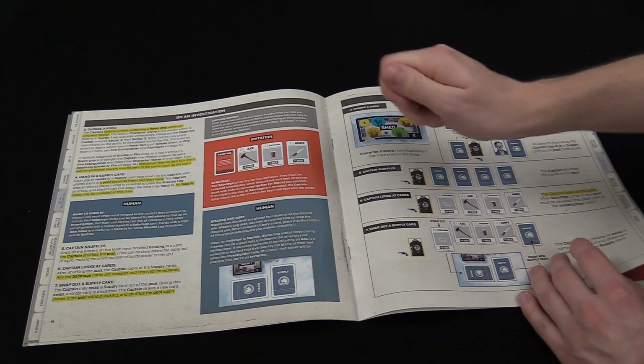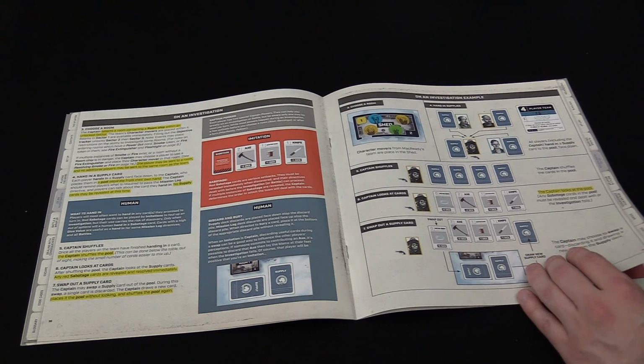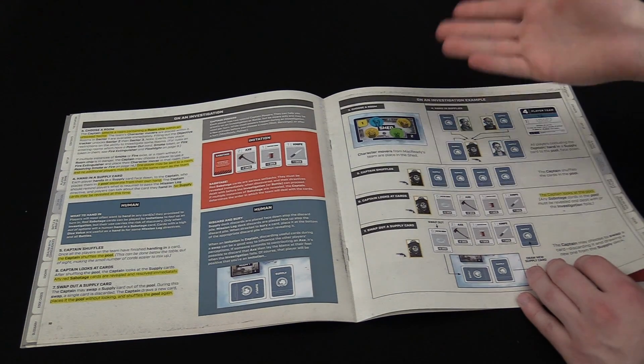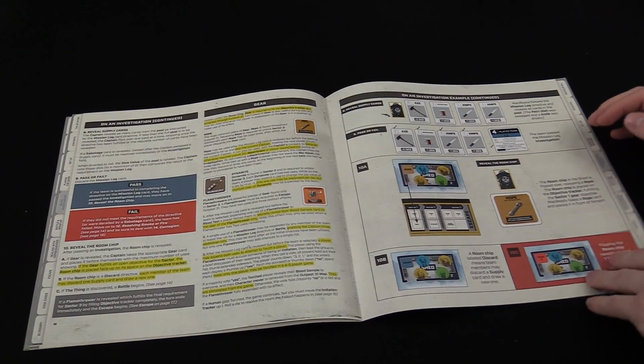Okay. But your items in your hand are secret. You can tell people what you have, but you can't show them. So if you're the thing, you can say, "Hey, I have a knife that you guys need to complete this objective," and you may not actually have that knife. Gear goes over that.